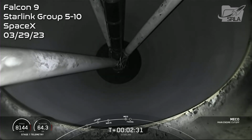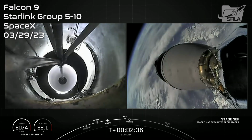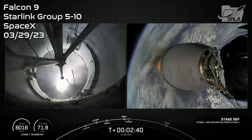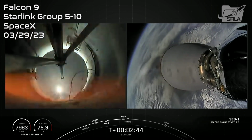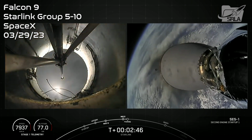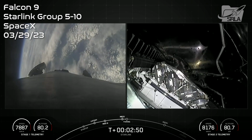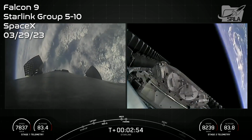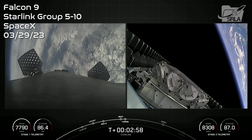Main engine cutoff. Stage separation confirmed. And MVAC ignition. And as you just heard and saw over the nets, we had successful main engine cutoff, stage separation, and second engine start 1. Coming up shortly, we will be separating those 2 fairing halves, and there they go. You can see those Starlink satellites now exposed to the vacuum of space.